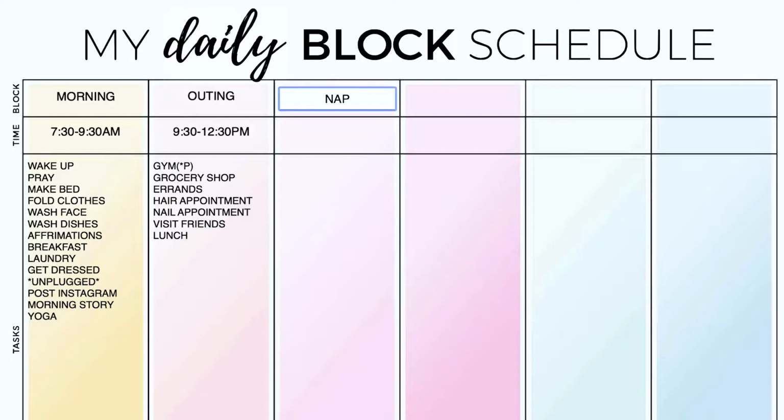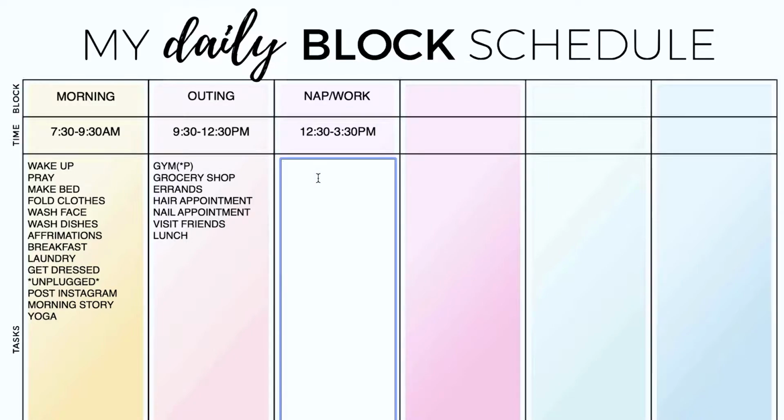Your next one is called your nap / your work block. And this is from 12:30 p.m. to 3:30 p.m. Once again, a 3-hour block, 2 to 3 hours. It really alleviates a lot of stress. In this block, I call it the nap or my work block. If you don't nap, then you don't have to nap in this block. I personally do not really nap.